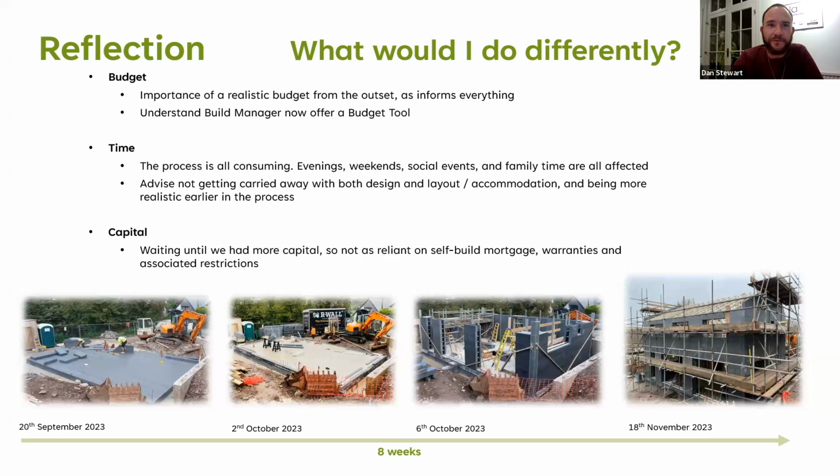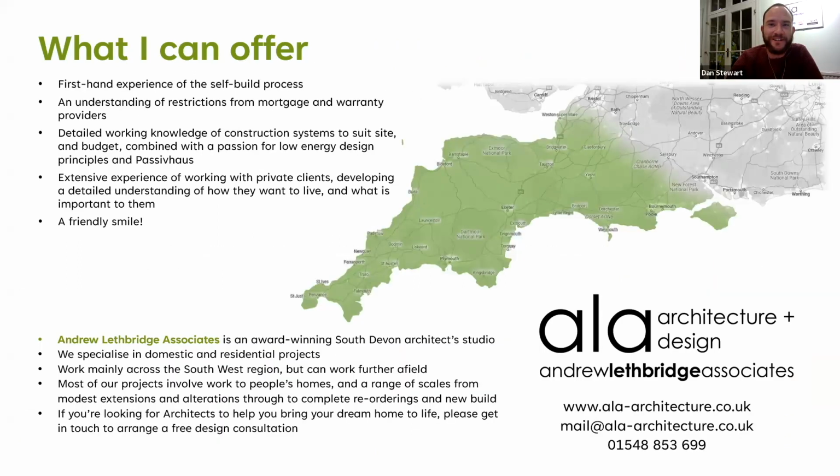So I'll probably skip through that quite quickly, actually. But the last slide here is what I can offer. I'm not going to read all of this. The bit at the bottom is about the practice that I work at. I'm obviously an architect and a self-builder, so I've got experience of the process, and probably more so of having been through it now, learning about the restrictions of mortgages and warranties, which is quite tricky to navigate.